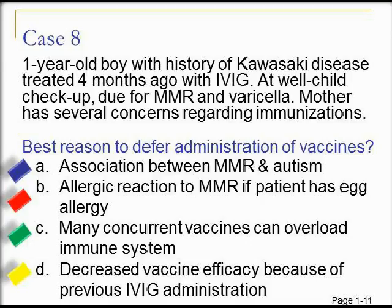So we're asking this question, what is the best reason to defer immunizations in a patient like this? Is it mom's concern over an association with the MMR vaccine and autism? Is it a concern over an allergic reaction with MMR and an egg allergy? Is it the concern that many concurrent vaccines can overload the immune system? Or is it a concern that there may be decreased efficacy of the vaccines due to a previous IVIG exposure?